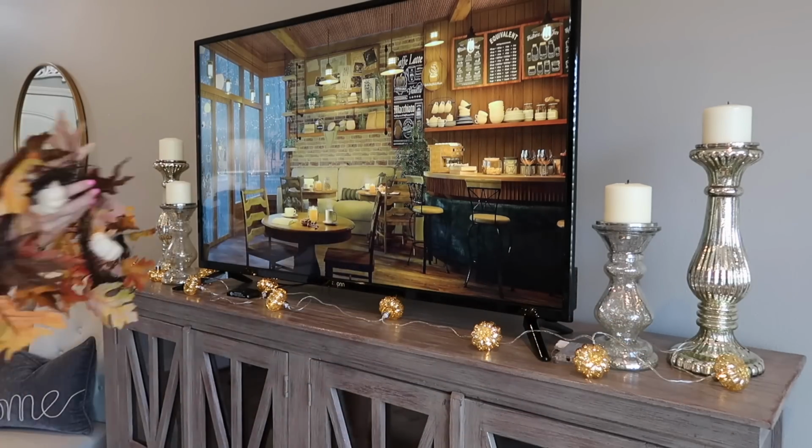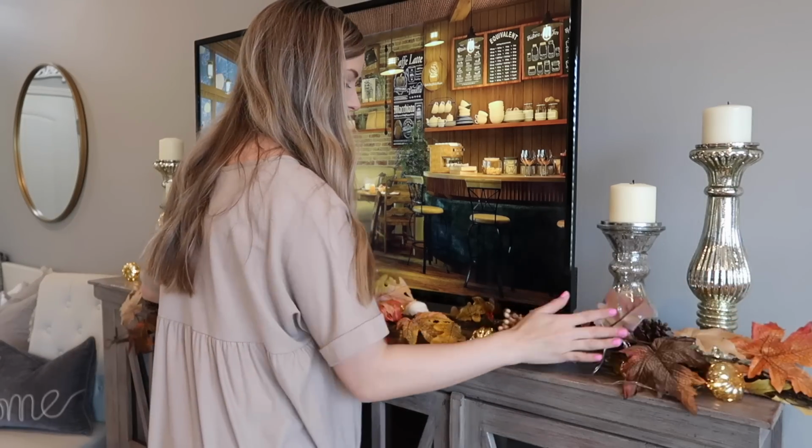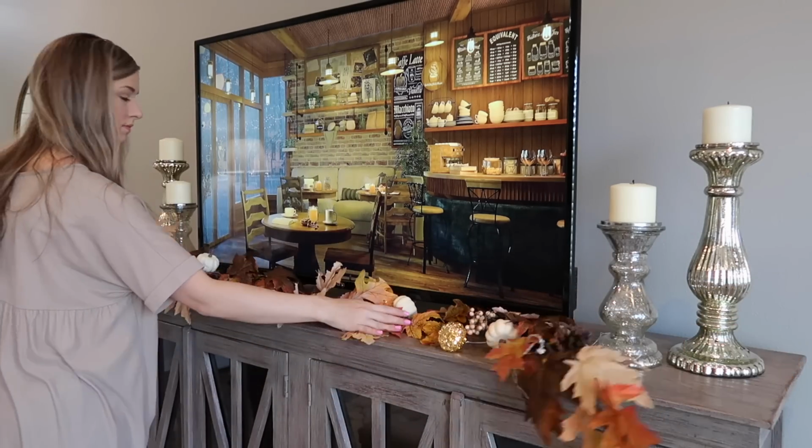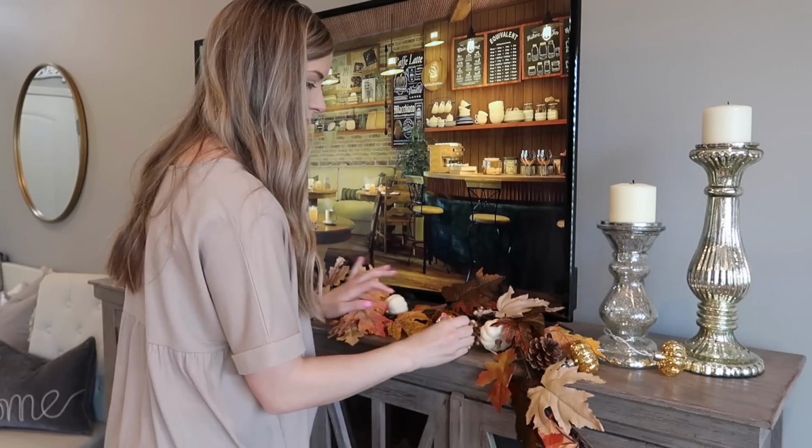It's such a pretty color. There's lots of traditional fall colors mixed with some creams, and I love that the little pumpkins on it are white. So I'm going to go ahead and add that in, and this really warmed up our TV space.